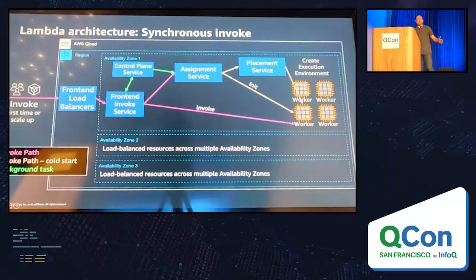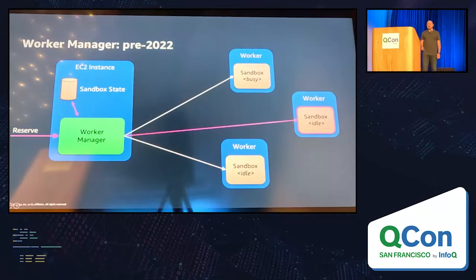This is a more realistic representation of Lambda synchronous invoke routing in production. We added multiple availability zones for resiliency. We added a front load balancer to distribute the load. And we replaced Worker Manager with the assignment service, and I'll explain why in a bit. But everything else looks very similar to what we just built. So let's deep dive into the Worker Manager.